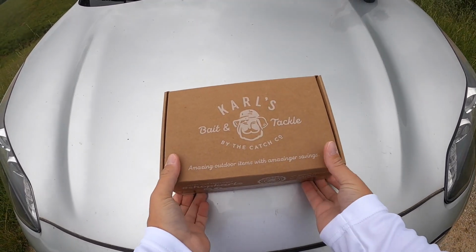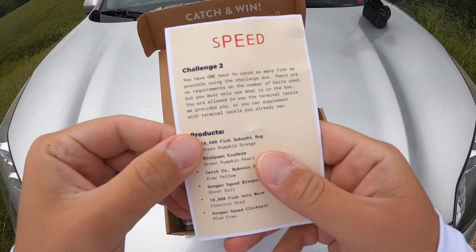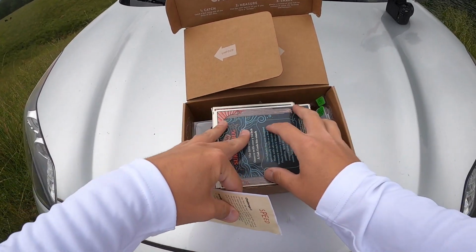So with that said, let's go over here and open the box, see what's in this week's challenge. All right, y'all, so here we are. We're just gonna open it right here on the hood of the car, show you guys what is in this week's challenge. So basically we have 1 hour to catch as many fish as we possibly can on these baits.